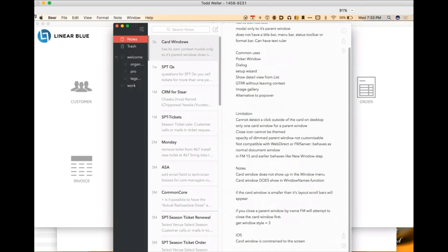With iOS, the card window is constrained to the screen. It can't be larger than the screen. I haven't tried to do a larger one on a desktop, so I'm not sure what would happen there.